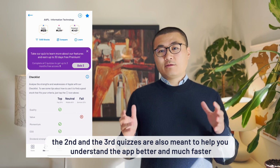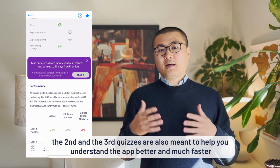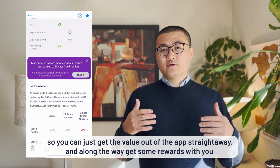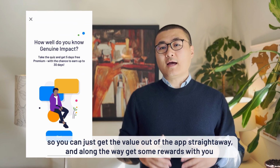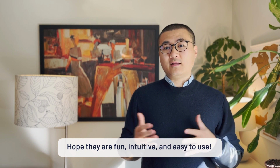And the second and the third quizzes are also meant to help you understand the app better and much faster, so that you can just get the value out of the app straight away, and along the way get some rewards. Hope they are fun, intuitive, and easy to use.